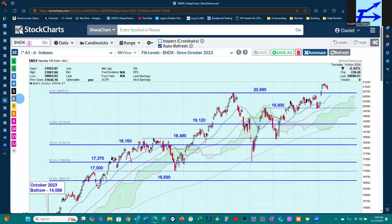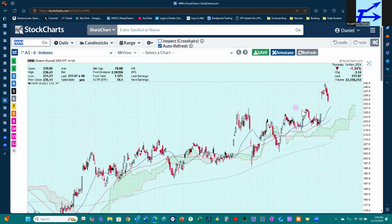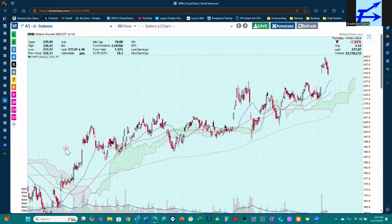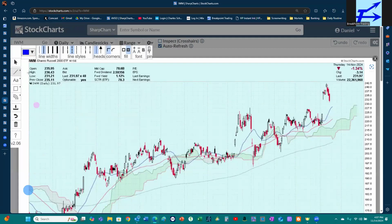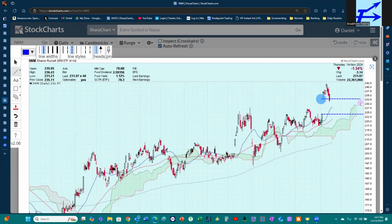I'm going to take a look at, there was another question about the IWM, the Russell 2000. And the question was related to where do you set your stops, especially when there's a big gap like that. Where do you set stops? Well, first of all, the gap is a good place to set them. So you could set one here, the bottom of the gap, and set one here, the top of the gap. So already would have been taken out at the top of the gap.